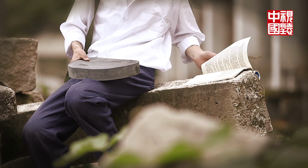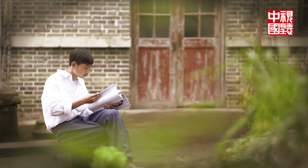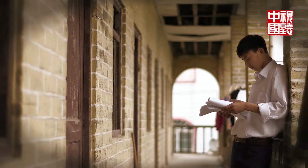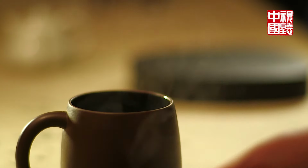The book records every detail of inkstone sculpture techniques. At that time, Wang Zuwei knew the book by heart. Seriousness and diligence enabled him to comprehend inkstone sculpture thoroughly.